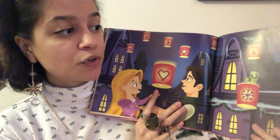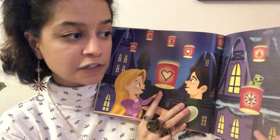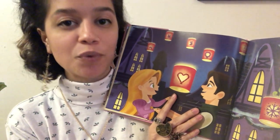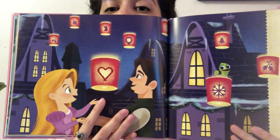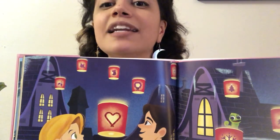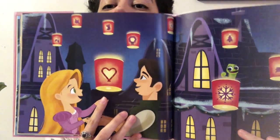On the 9th day of Christmas, a princess gave to me 9 glowing lanterns, 8 mice a-rapping, 7 dwarves a-caroling, 6 mermaids swimming, 5 jazz players, 4 bows and arrows, 3 good fairies, 2 glass slippers, and a red rose in a bell jar. So here we have Rapunzel with Ryder Flynn, with the lantern parade, I forgot what it was called, and their little heart symbolizing their love. How cute, very, very sweet.